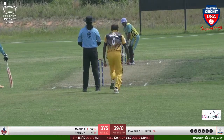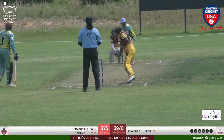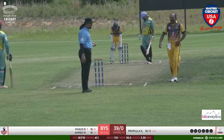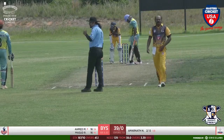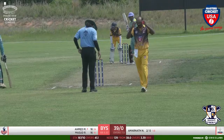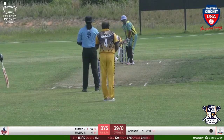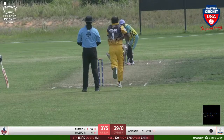All right, so 39 for no loss as Amarnath comes in. And this is played by Ahmed back to the bowler. Good start over here by A boys. Ahmed is batting on 16 of 24, Masood on 16 of 19. A boys are 39 for no loss after 7.1.